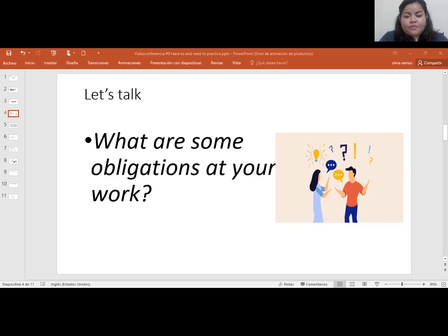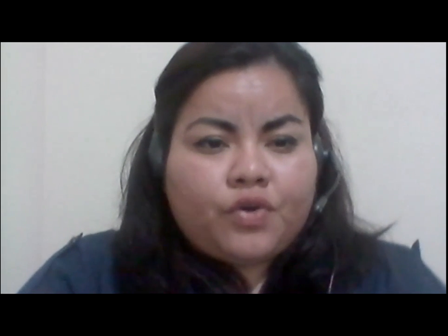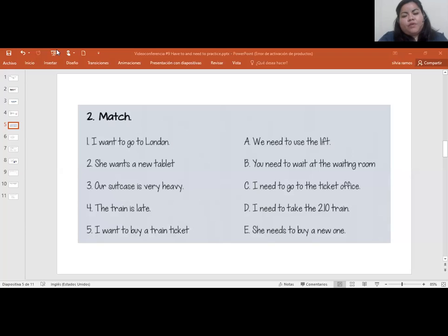Very good. Now, we're going to continue here with the next question. Let me show you. This is something that we're going to do individually, and then you're going to share your answers, okay? This is the practice that we have, the match, and this is a practice with need to, okay? This is general vocabulary, vocabulario general. Number one: I want to go to London.